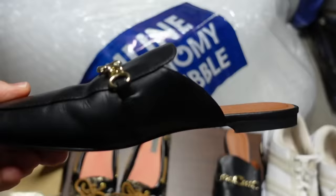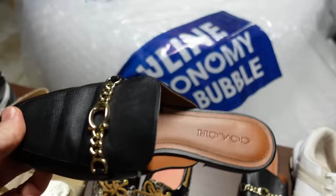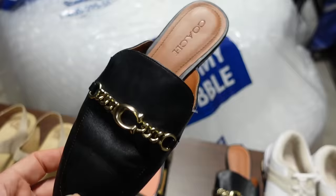But on the interior of this, there is a little code right there. I type that into Google. The same shoe pops up, has the exact same markings. And these have a really good sole comp. As you can tell, these are in like really good condition.